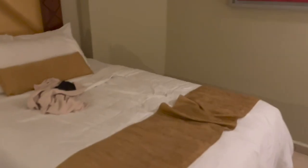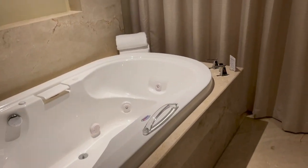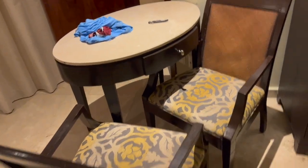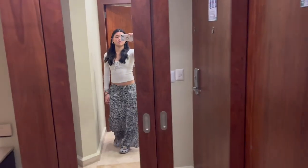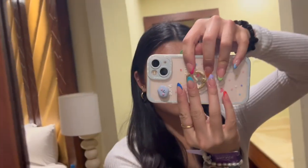And then that's my brother's bed. There's a nightstand in between. Then there's a bathtub in the middle of the room. And then a table and some chairs. And then you walk across to the next room. This is my parents' side of the suite. And it's basically the same as ours, just one big bed. That's the room tour.